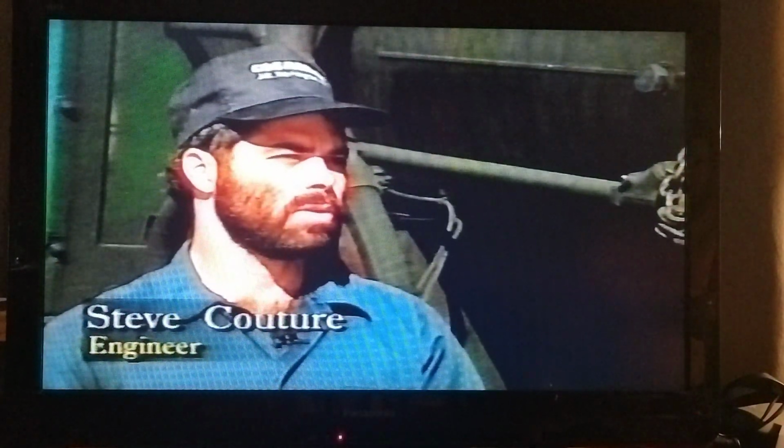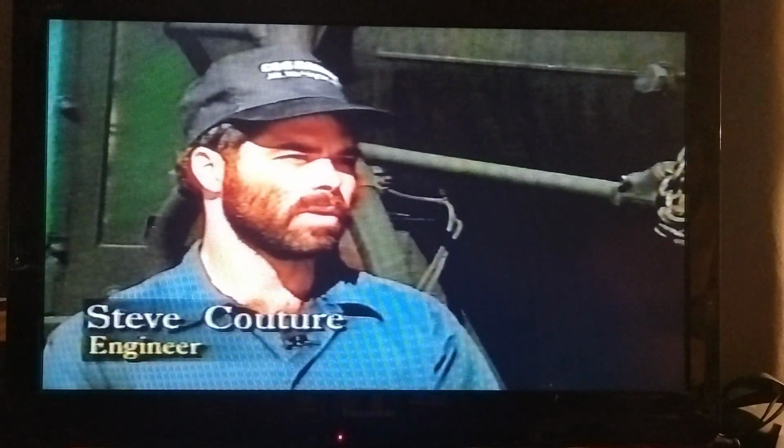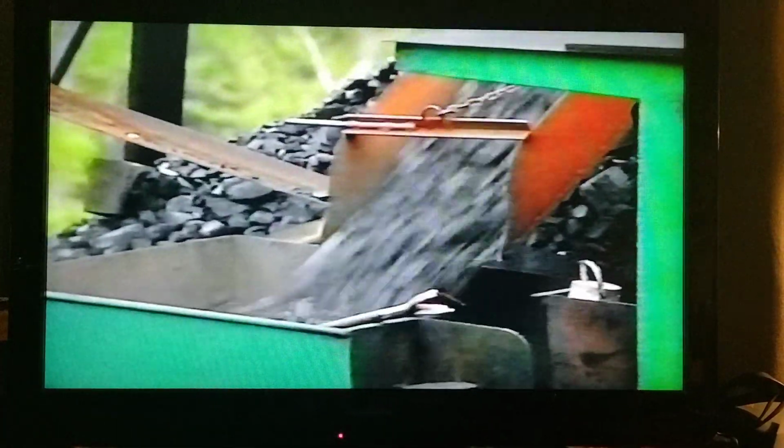Each locomotive is different in consumption of coal. This particular one will go through a ton of coal on the way up. Locomotives weigh roughly 15 tons.